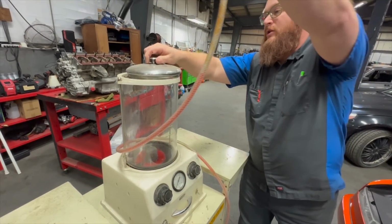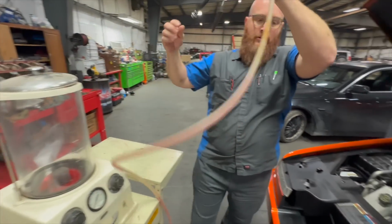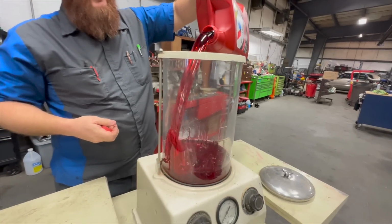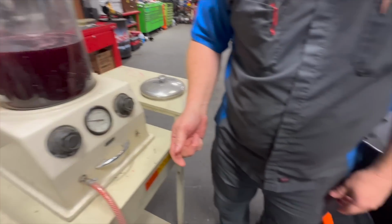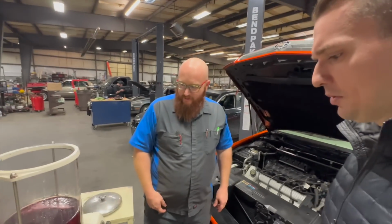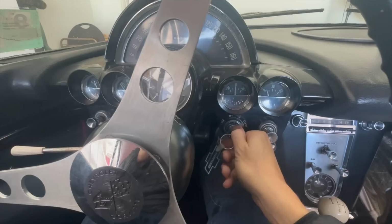Let me get this little hose over there. There's the fill port here. Put my fluid in there. That noise just gives me the heebie-jeebies.